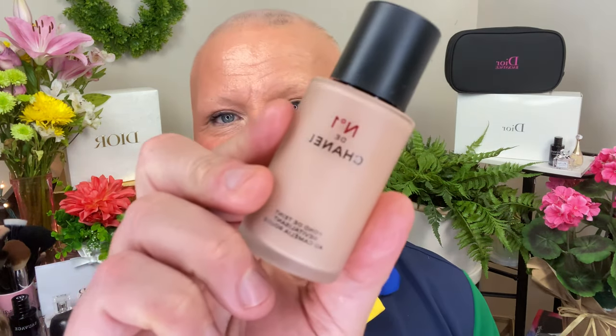Another foundation I've really enjoyed so far this year is the Number One de Chanel. It's just so, so beautiful. It leaves the most beautiful light to medium coverage with this really beautiful radiance to it. Your skin just looks like your skin but better, with just a little bit of hydration. Now this one I got in the shade BR42 and it's a little light for me now. But during the winter, it is really beautiful, and it just makes your skin look so pretty.